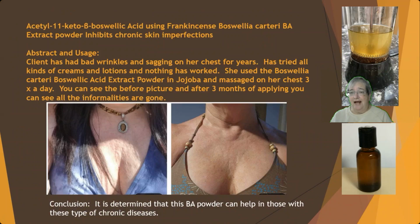carteri Boswellic acid in a jojoba bottle just like this, and you can see the before of all the wrinkles and the imperfections on her skin, and 3 months later, this is the after. So it shows that it can help in all different types of chronic skin conditions on one's chest or any place else on the body.